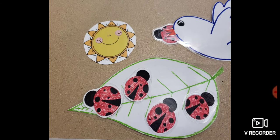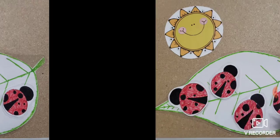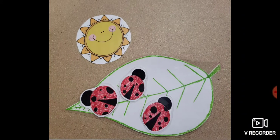Four little ladybugs sitting on a leaf, taking in the sunshine and the soft, warm breeze. Along came a bird. Where is he? Do you see the bird? There he is. As quiet as can be, and snatched that ladybug right off the leaf. Uh-oh, now there's only three left.